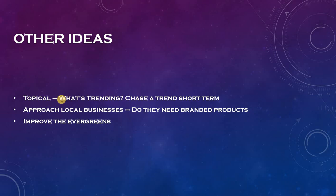Approach local businesses. I've somewhat mentioned this in the first slide when I was talking about kids soccer clubs or whatever, but there are a lot of businesses that would love to buy branded products. If you say, hey, give me your design, give me your logo, I'm going to put it on a t-shirt, I'm going to give it to you at this price, you ship this to yourself, you actually do in-person sales, it can work.